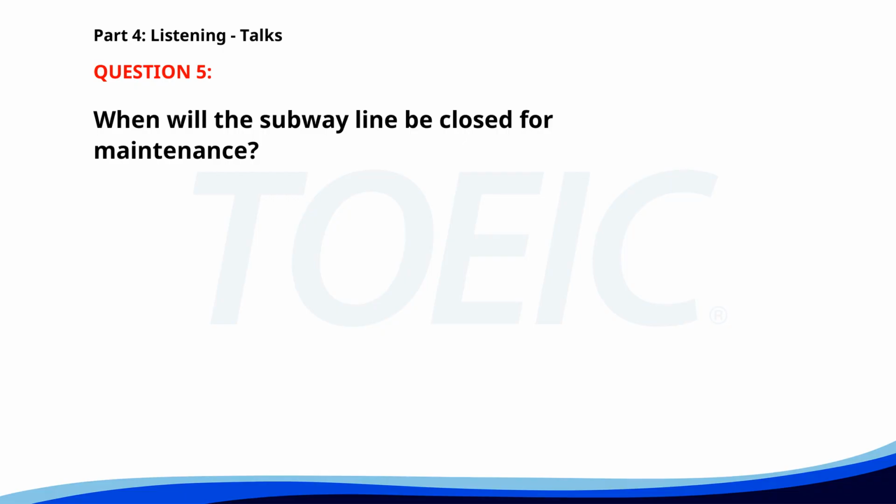Number 5. Due to maintenance work, the subway line will be closed this Sunday from 12 a.m. to 4 p.m. During this time, shuttle buses will be provided between affected stations. Please plan accordingly and allow extra travel time. For more information, visit our website or call customer service.